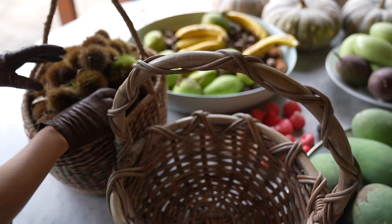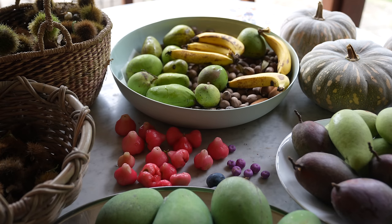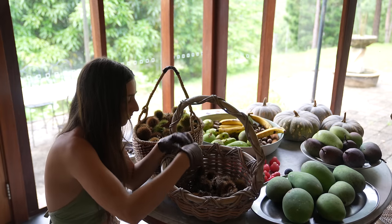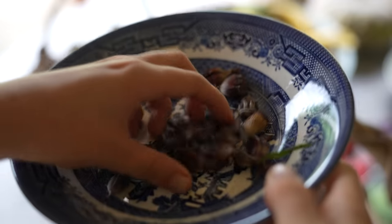I tried to deshell the chestnuts to find that there was barely any nut developed. It must be too early in the season, so the nuts are super small and not really worth it. In this life, there are always times when we spend hours harvesting to find out that the fruit is spoiled. But that's all part of it. There is beauty in the unpredictability too.